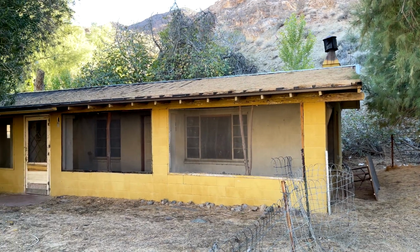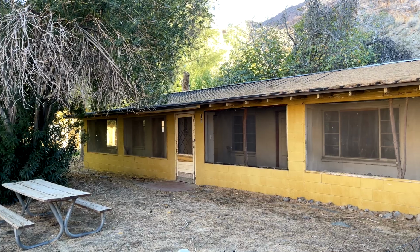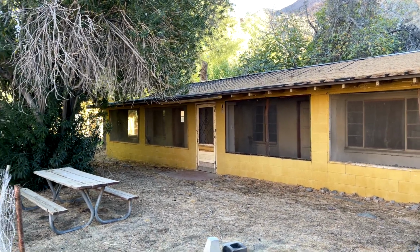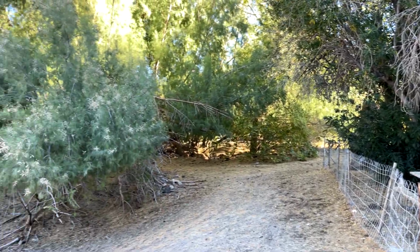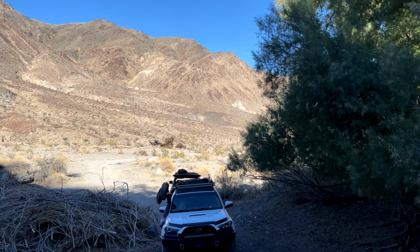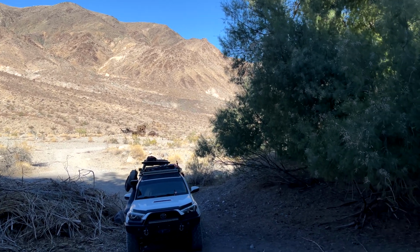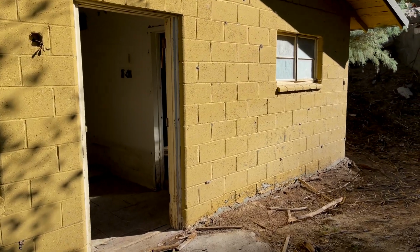So from what I understand, this used to be a mining camp, and it's a wonderful spot with the spring. And I could see how the miners would find this a comfortable place to come back. I'll show you here in a minute. There's actually a swimming pool here that's fed by Warm Spring, or it was fed by Warm Spring, no longer is, and the pool's dry, but you'll get the idea. Let's go take a look inside.